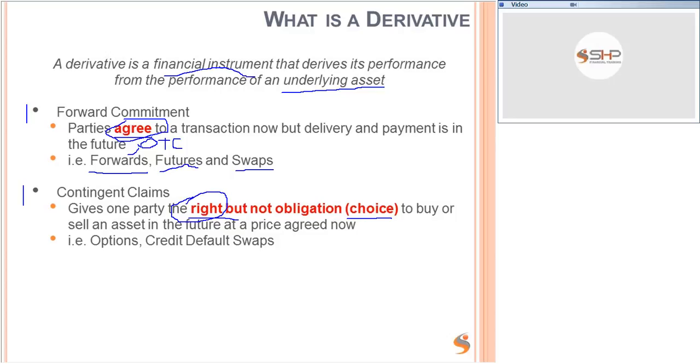So options and credit default swaps are examples of that. Okay, so an option, the option holder, the buyer of the option, doesn't have to exercise it. They have the right to, and they will only exercise it if it makes economic sense to exercise it. Whereas with a forward commitment, you have to exercise it. You have to follow through on what was agreed, even if it means you make a loss. Okay, so quite different types of derivatives, forward commitments and contingent claims.